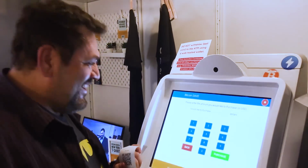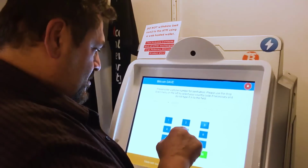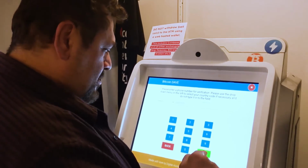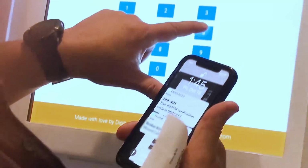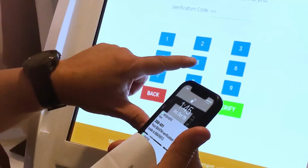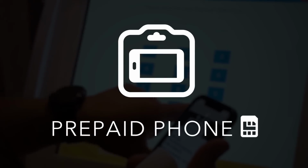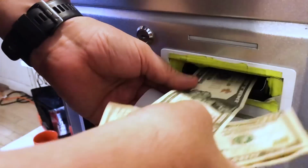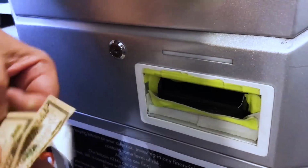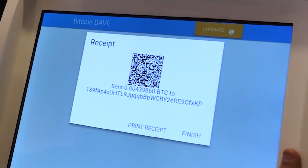Now you'll fill in the amount of cash that you'll be putting into the ATM in exchange for Bitcoin. For verification, enter a phone number and you will receive a security code texted to that number. You'll enter this in the next screen. You can use a prepaid cellular phone so as not to link your name to your number. Insert your cash one bill at a time. Once the ATM has registered each bill, click to finish. There you go, Bitcoin is heading to your address.